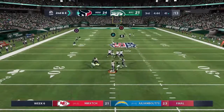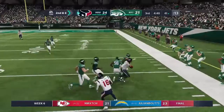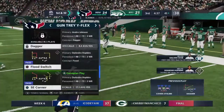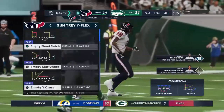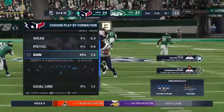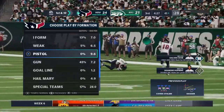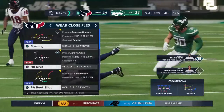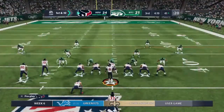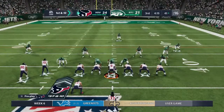Operating from the gun, Jones. Oh, he's got a man wide open, complete. And that's going to be another first down as the tackle is made at the Jets' 41-yard line. A big one there for the Texans, 18 yards. The Texans, first down. So the ball moves from their own 41 to the other 41 here for 1st and 10.